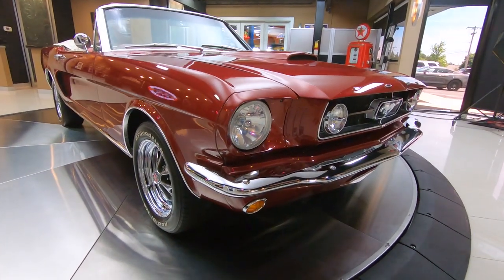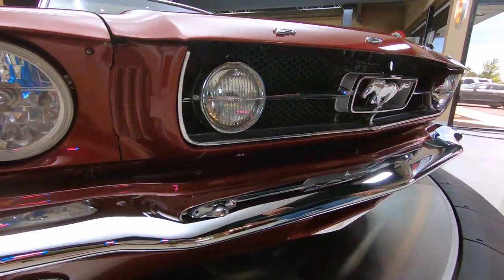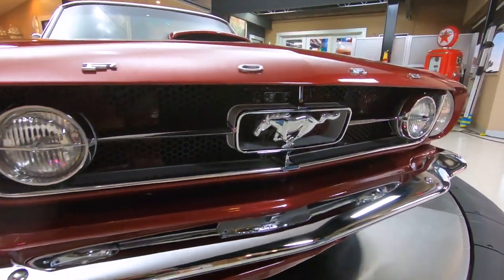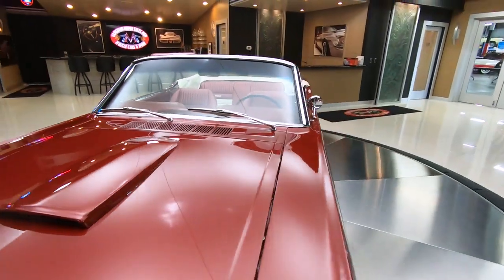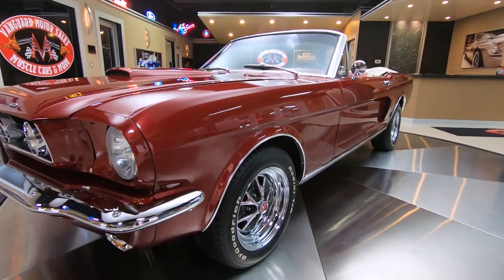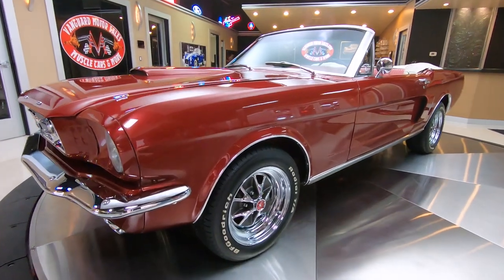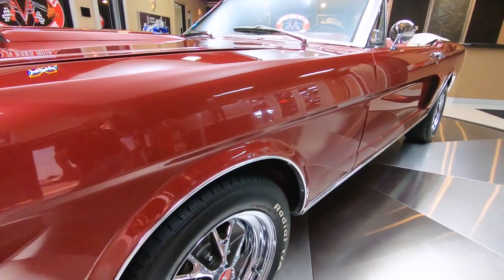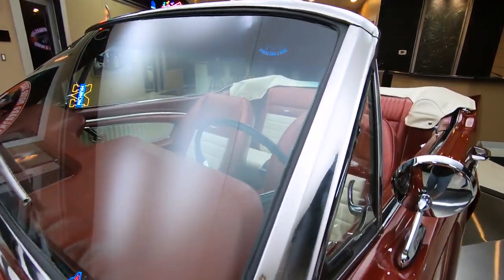Love the driving lights and the pony in the grill. And that chrome on that bumper looks brand new. When you look down the side of it, the bodywork is beautiful. It's got the style steel wheels on it. You can see that the wheel wells are all painted up to match the exterior of the car. All the stainless around the windshield's looking sweet. The interior is beautiful in the car.